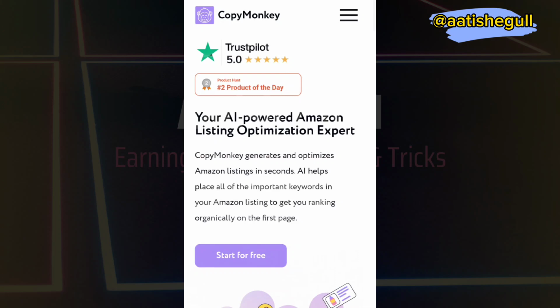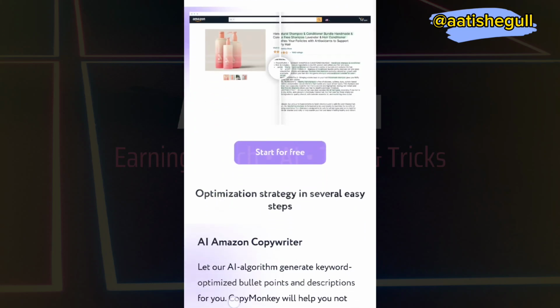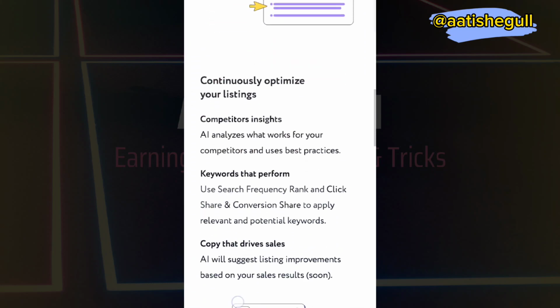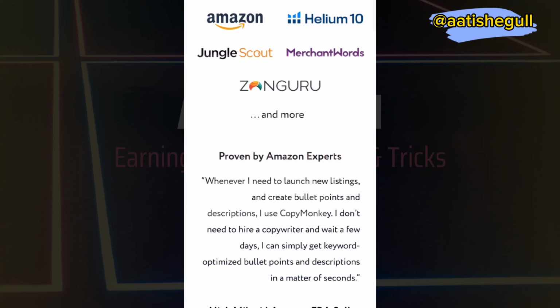Tool 6, CopyMonkey, Amazon Listing Creation. CopyMonkey is the ideal tool for Amazon sellers. It helps automate your Amazon business by offering tools for keyword research and copywriting. Optimize your product descriptions with critical keywords to increase sales.